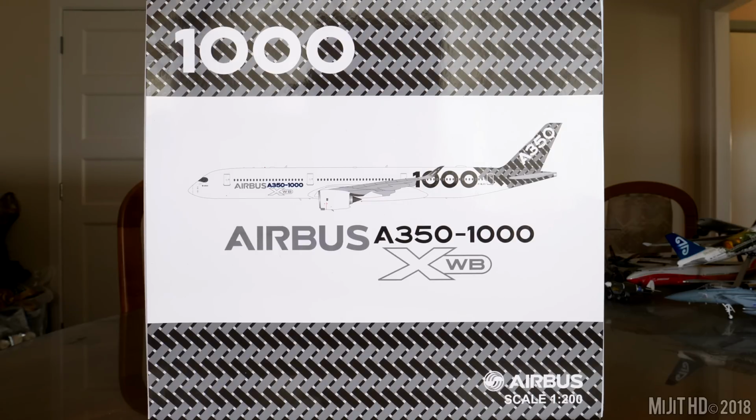The Rolls Royce XWB-97 has a maximum thrust capacity of 97,000 pound force of thrust, hence the engine name, or 431.5 kilonewtons with a 9.6 to 1 bypass ratio.